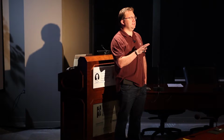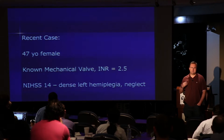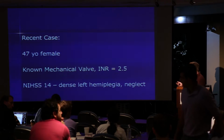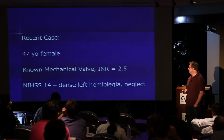And so I'd like to start with just a brief case where I can highlight some of the techniques that get used, to give you an idea and show you what my standard is. So this is a woman who comes in, she's 47 years old. She has a mechanical valve, it's a known thing. Her INR is therapeutic, she's 2.5 on her Coumadin. But her NIH stroke scale is 14, she has a dense hemiplegia and neglect.